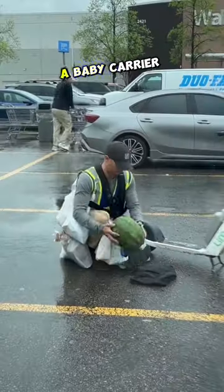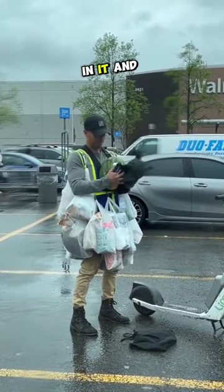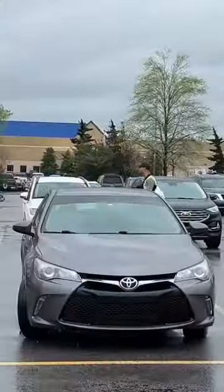Finally, he retrieves a baby carrier belt from his bag, puts it on, places a watermelon in it, and sets off. He's off. And there he goes. Leaving. He's on his way home.